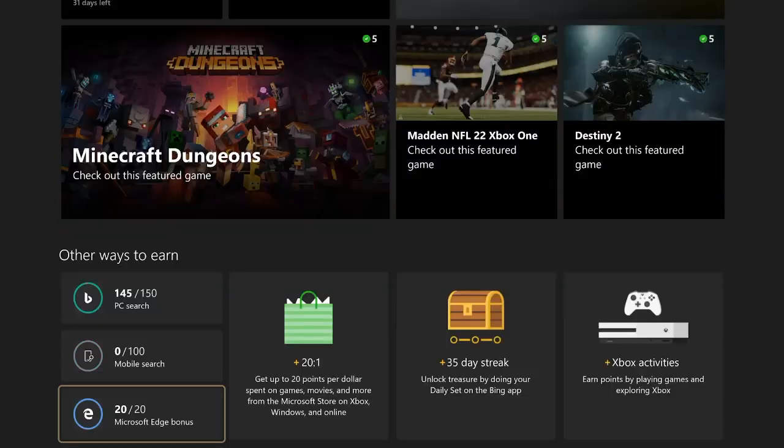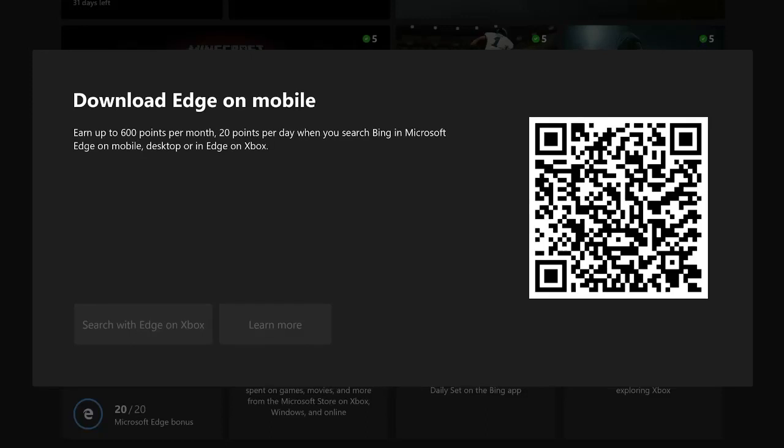I'm gonna skip mobile search for a second here. I'll explain why. The next thing I jump into is the Microsoft Edge bonus. This one, just click on it. It's just 20. Remember, they give you 5 points for search. So yes, search with Edge on Xbox, and then it takes you to the Bing homepage.